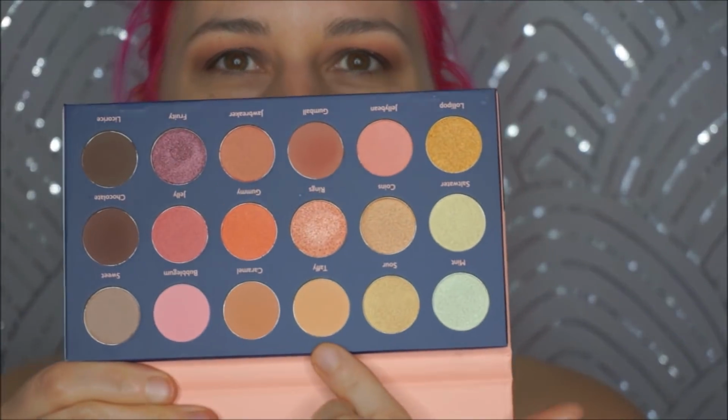Alright, so as of right now, I'm not completely blown away by this. The shimmers are pretty on top of a glitter glue. The mattes kind of seem to just blend together. Even the lighter ones just blend into one. So, for $11, it's not horrible.